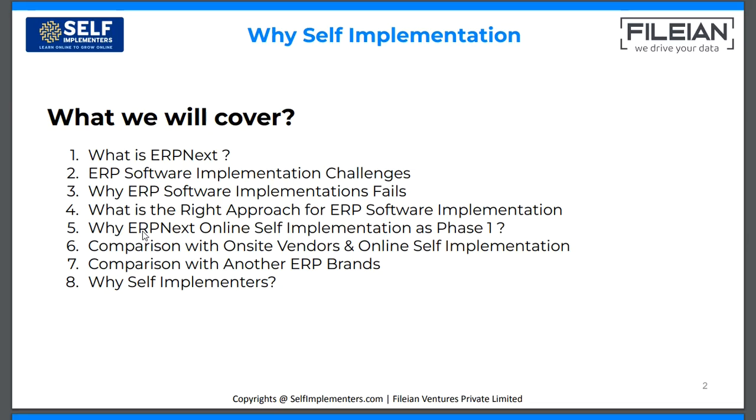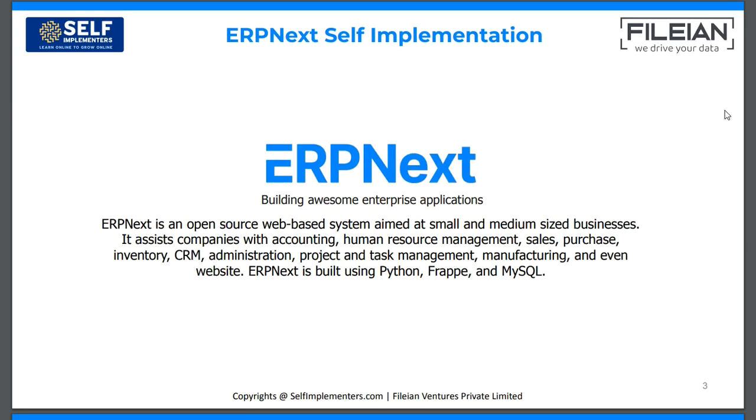In today's discussion, we will cover what is ERPNext, ERP software implementation challenges, why ERP software implementation fails, what is the right approach for ERP software implementation, why ERPNext online self-implementation as phase 1, comparison with on-site vendors and online self-implementation, comparison with other ERP brands, and why self-implementers is required.